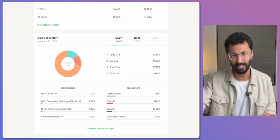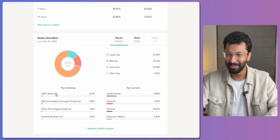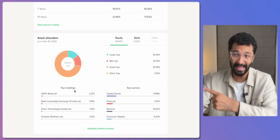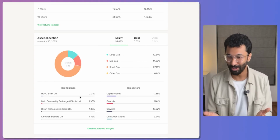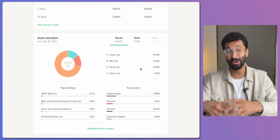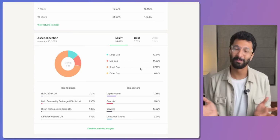It's well over 50,000 crores. Now, because of that, you'll notice something strange, but not really strange, is that the top holding, the highest allocation that this fund has, is in the HDFC Bank stock. HDFC Bank stock, amongst India's 3 biggest stocks, has a place in a small cap fund. And that is because the Nippon India Small Cap is a large fund, it has to find ways to invest all the money that comes in.